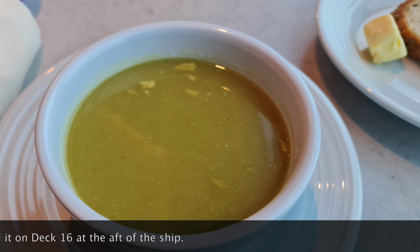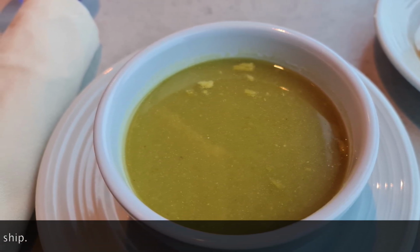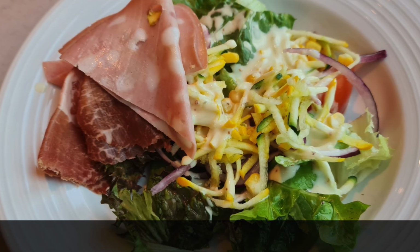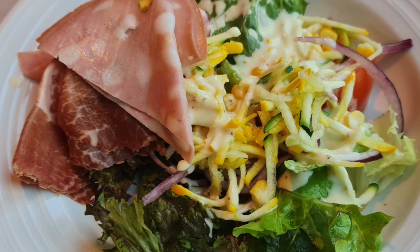I had pea soup and that was delicious. And then I just had a nice salad. They've got a very nice salad bar. They're still serving in the buffet, and I like that. I don't like the self-serve stuff. I think that's really good, and I hope they continue that even when, well, I say when, things go back to normal.